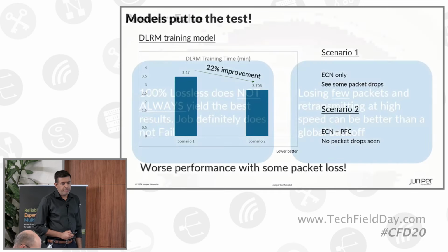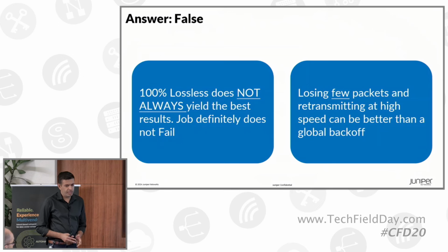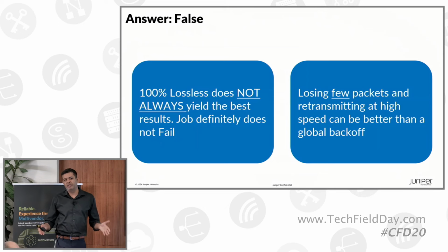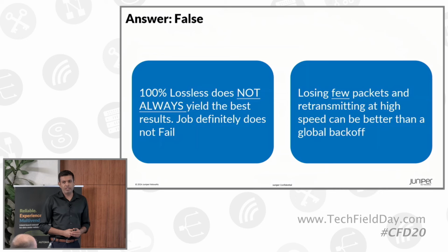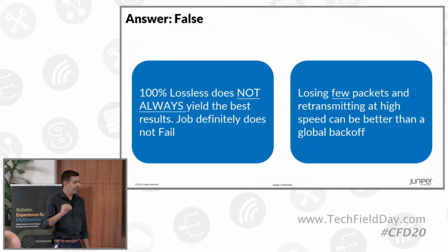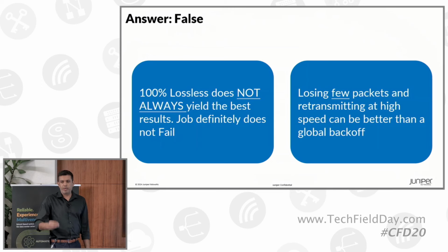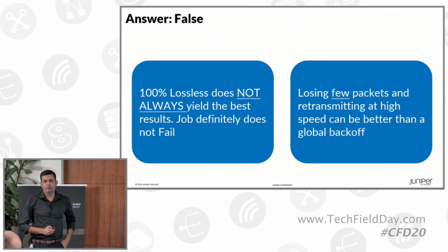So, leading into the conclusions, one conclusion is that yes, from the HPC world, there are some battle scars that don't always translate the same way into an AI training world. 100% lossless does not always yield the best result. A job definitely doesn't fail with a few packets lost. The theory behind this is that sometimes, when you have a high bandwidth 400 gig, 800 gig network, losing a few packets and retransmitting is probably better than having everybody back off in the whole infrastructure. That's the theory behind the empirical evidence that we're seeing here.